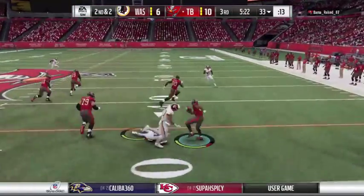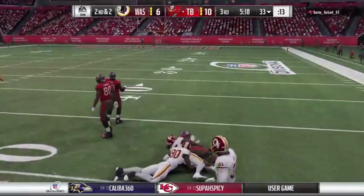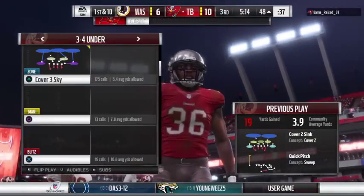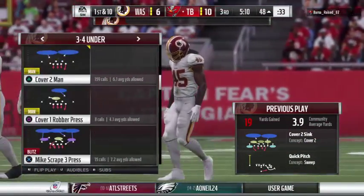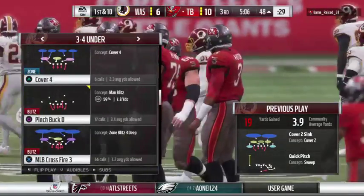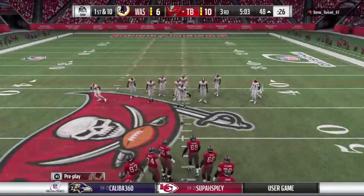A pitch out to Drake. And he'll be taken down, but not before he gets into enemy territory. That's good for 19 and a first down. Now, this is an example of breaking down a defense because on a lot of these runs, he's getting past the point of attack, and guess what he's doing? Forcing the secondary guys to have to make a lot of tackles.